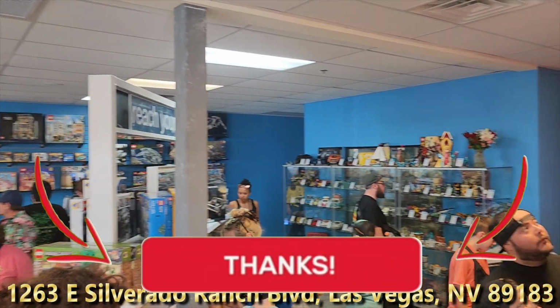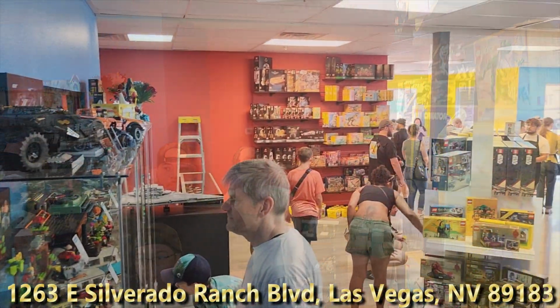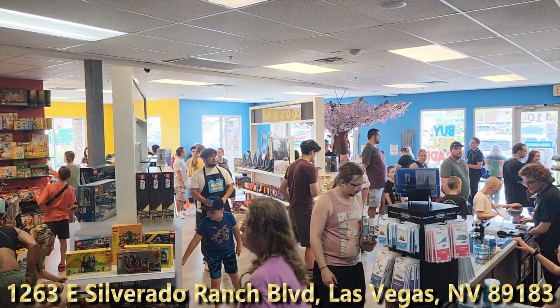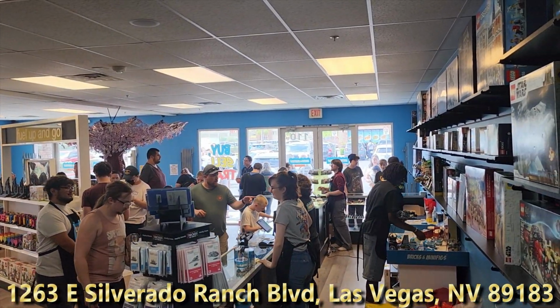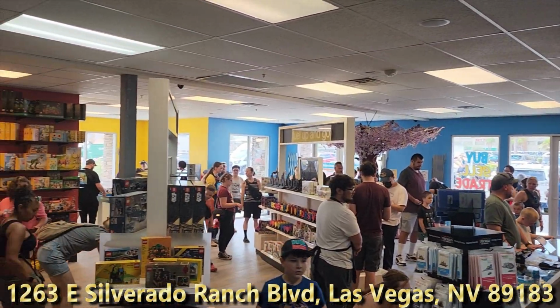As you can see, the inside is very, very packed, but even more so, there were a lot of people in line. As you can see, everybody's looking at all the different sets and builds and minifigures and all that kind of fun stuff that encompasses a Bricks and Minifigures.